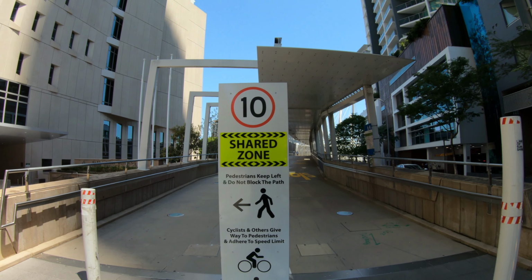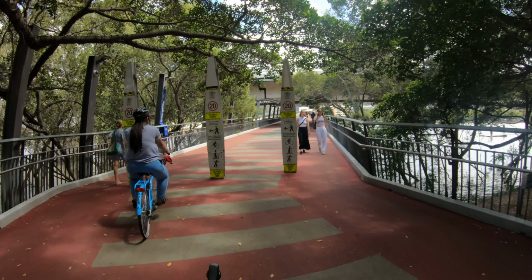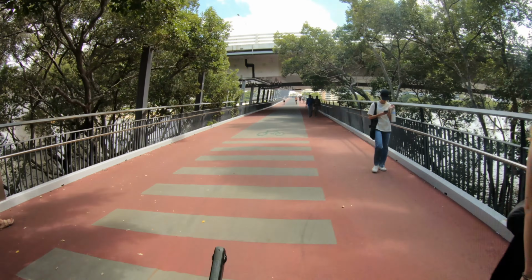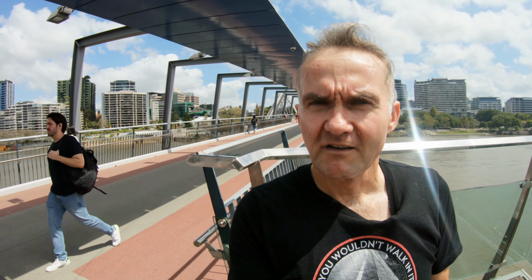They're wrong. Now, if you saw my recent video about the Goodwill Bridge and its ridiculous 10 kilometres per hour speed limit, you'll know that I noted that the Goodwill Bridge has a 20 kilometre per hour speed limit. However, prior to 2017, that wasn't the case. This one also had a 10 kilometre per hour marked limit. So when they resurfaced the bridge in 2017, they increased that speed limit to 20.